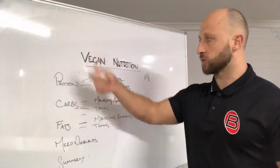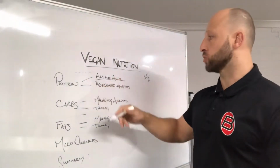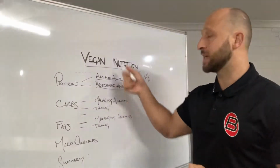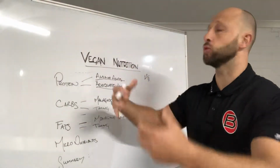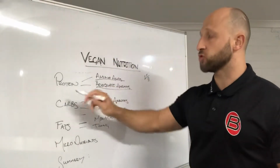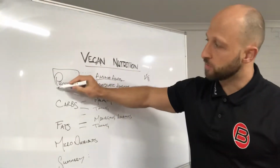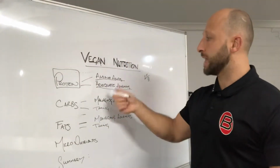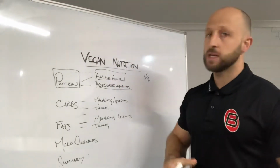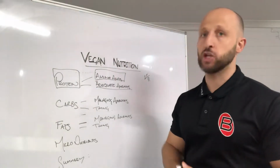And this is where most vegans fall short. They don't have this information and they just look at daily totals. And it's even hard for them to hit those daily totals because most food options aren't high naturally in proteins. So what we need to do with a vegan diet to make sure that we are getting complete protein chains with our amino acids is combine protein sources in each meal.